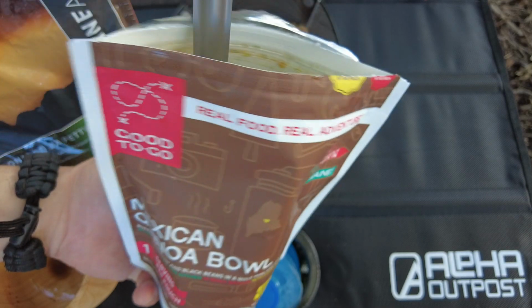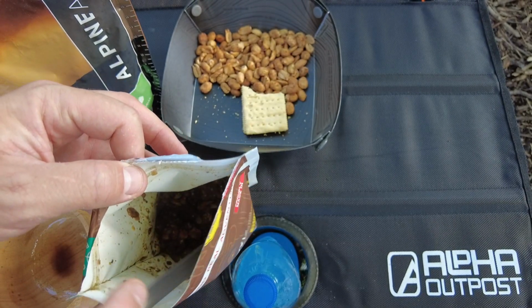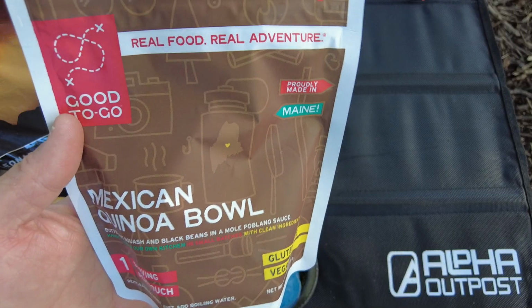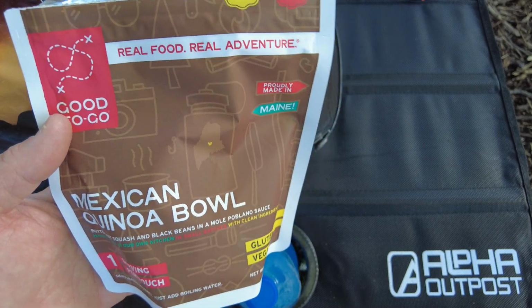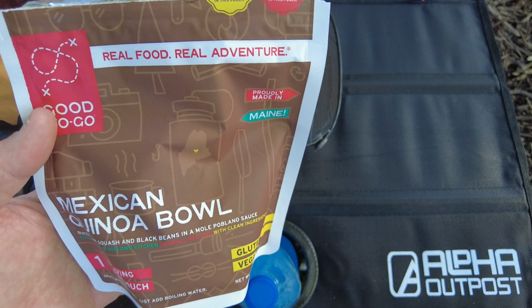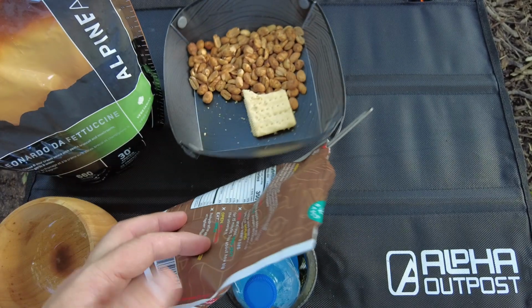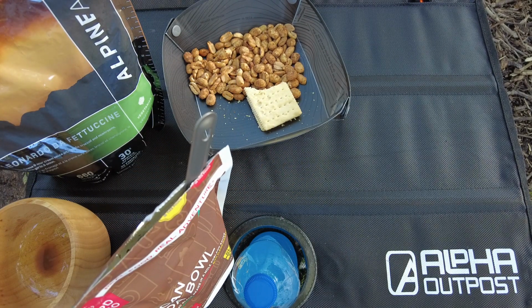Okay, the Mexican quinoa bowl is ready to go. Looks like it reconstituted pretty good. Let's go ahead and give it a try. Okay, the main by itself, you can definitely taste the butternut squash and the black beans. The seasoning is very light. It is very natural tasting, but definitely needs some hot sauce or something to go with it, and definitely would be better on tortillas, so I'm glad I brought that stuff.